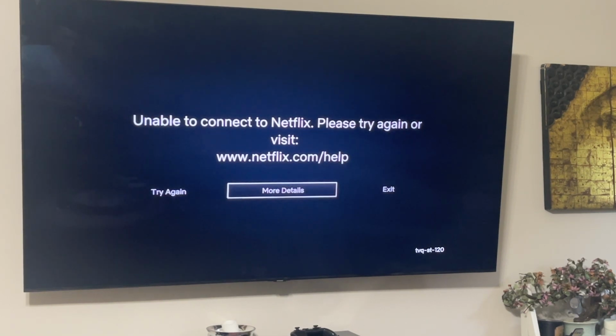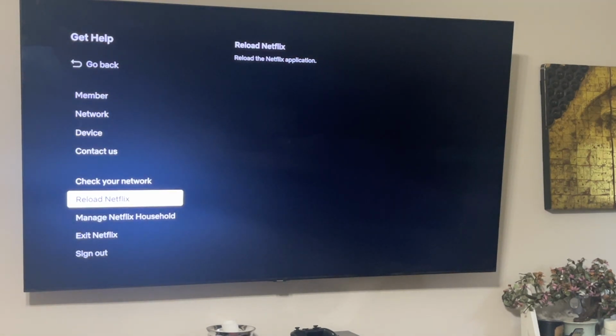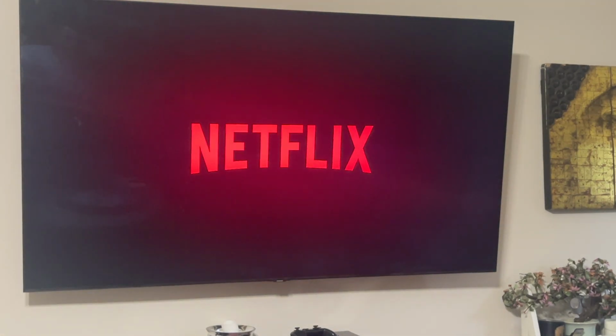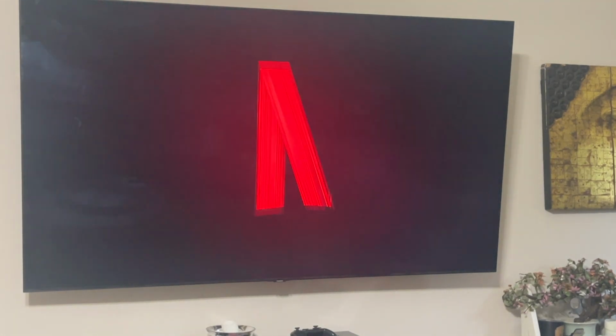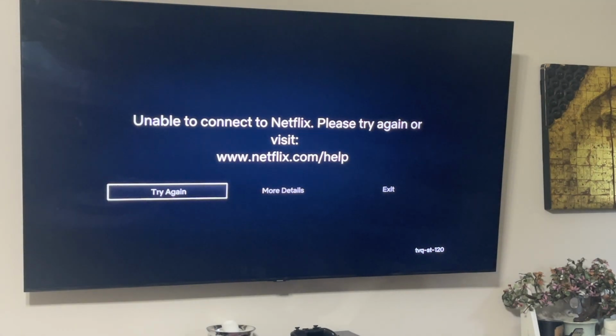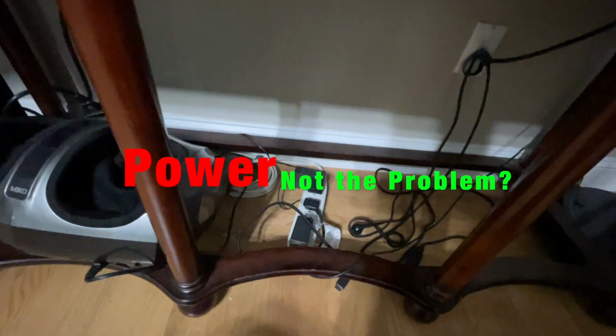Let's go to details. Contact them and call the 1-844 number with the service code there. You can reload the Netflix application, reload it. So it does nothing. You try unplugging it at the power source here. Usually wait about 30 seconds.